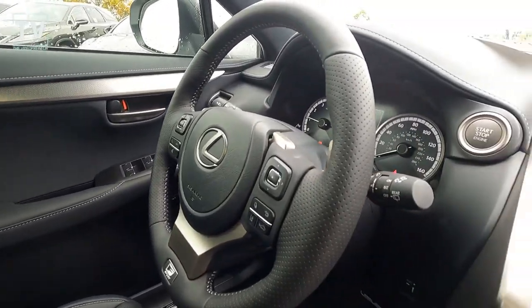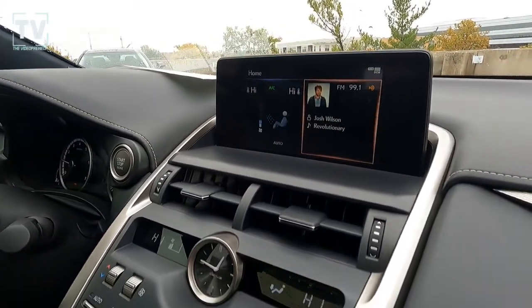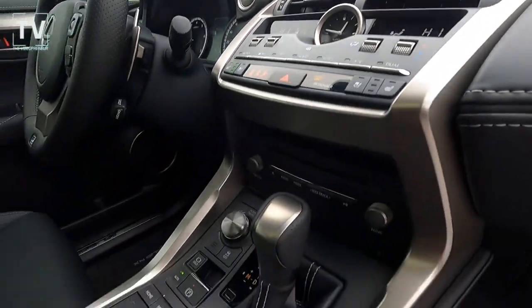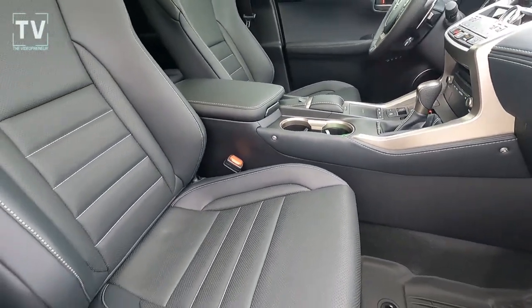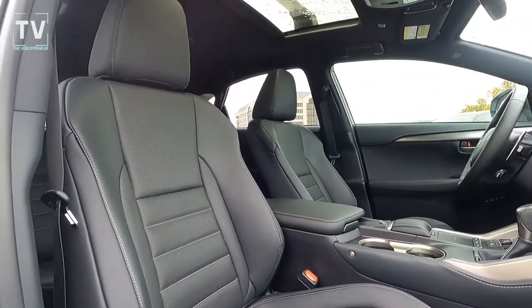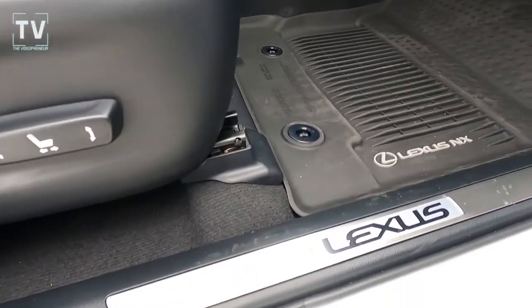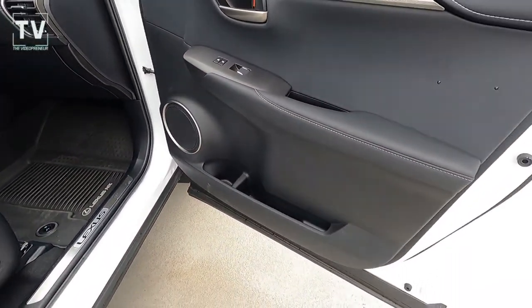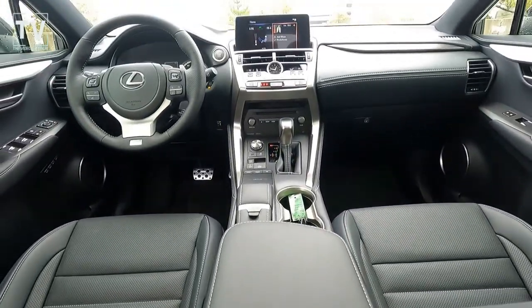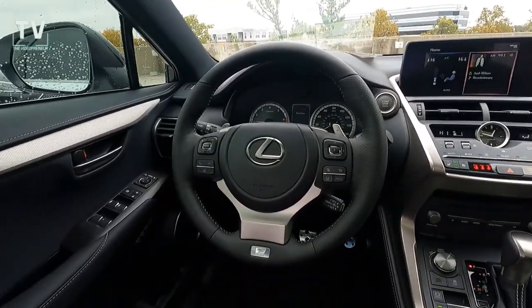The F Sport package also includes the leather-wrapped heated steering wheel. So we have a sport-tuned suspension, F Sport NuLuxe seats, sport-trimmed, perforated leather-trimmed F Sport heated steering wheel, paddle shifters, front fog and cornering lamps, premium LED daytime running lights, F Sport door scuff plates. There you can see those right there. Black headliner, black outside mirrors, active sound control, and aluminum pedals. There you can see the aluminum pedals right there.